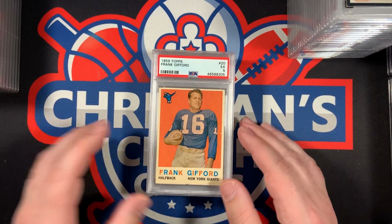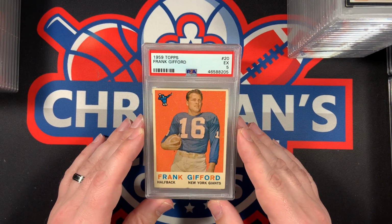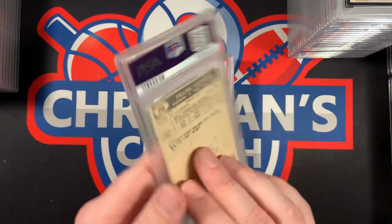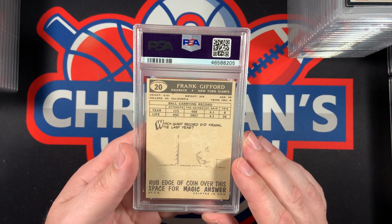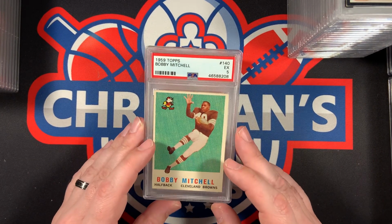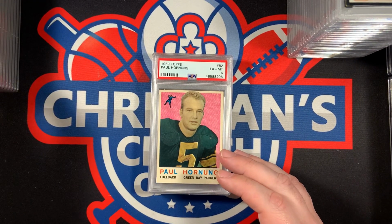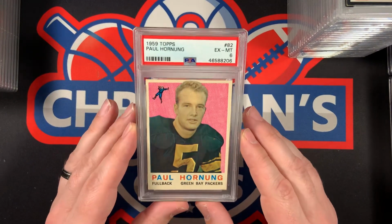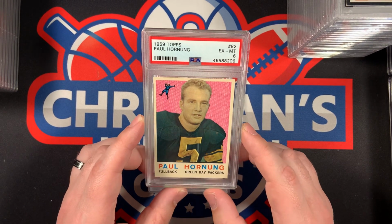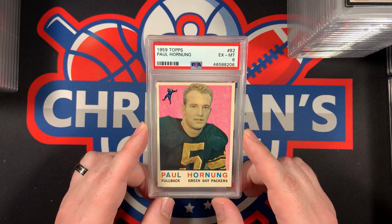Back to NFL, Frank Gifford, 1959, PSA 5. No longer the New York Football Giants, but New York Giants. Very cool. Sticking with 59 Topps, Bobby Mitchell, Cleveland Browns, 5. Paul Hornung, who I had the pleasure of meeting at Lambeau Field and getting his autograph. Wonderful guy. Rest in peace. PSA 6, Paul Hornung.